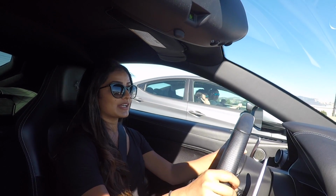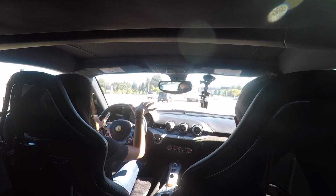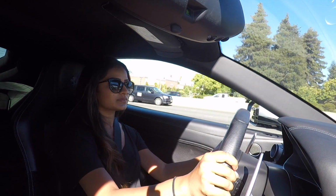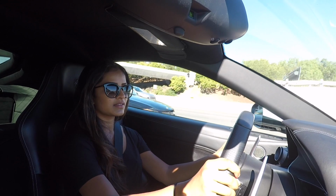Yeah. But it's really interesting, when I was looking at this car, it's a front mid-engine, right? It is super centered, right? If my understanding is correct, the motor is essentially in the front, right under the dashboard.